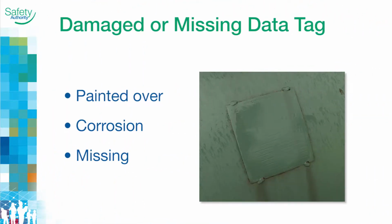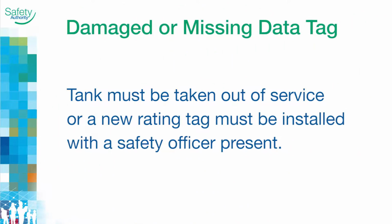Some of the most common issues I have seen are that the name tags or data plates are painted over, corroded, or missing completely. If this is the case and there's no definitive way of identifying the tank, it will need to be removed from service or a new rating plate must be installed with a safety officer present.